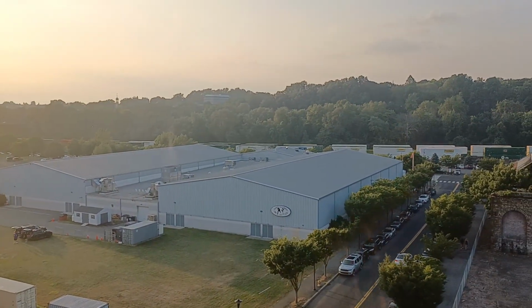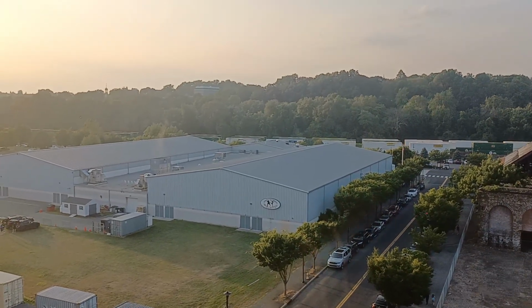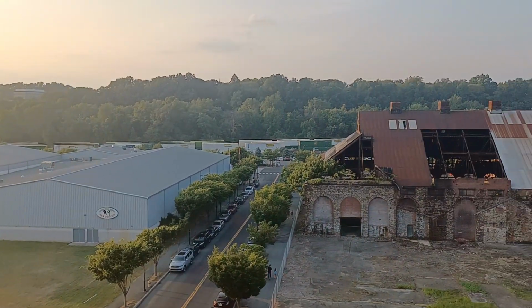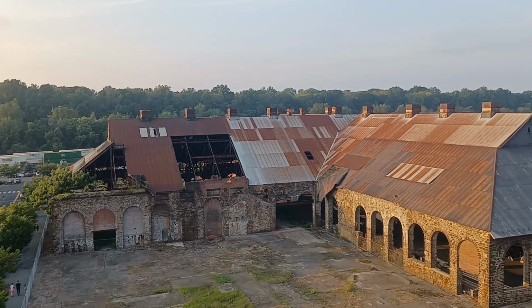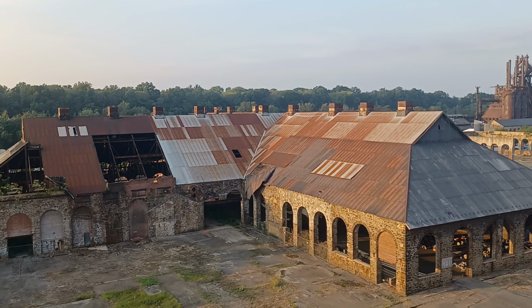So the building that says Steel Ice Center is built on the site of the former brass foundry of Bethlehem Steel. Moving across the street is the building that was last used as the iron foundry, but before that it was the Bessemer steel mill. There were actually four converters in there that converted liquid iron into molten steel.